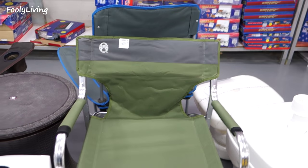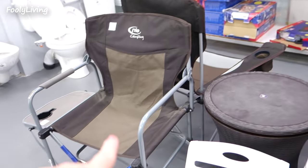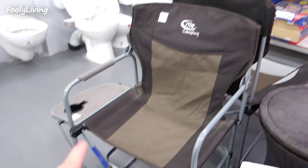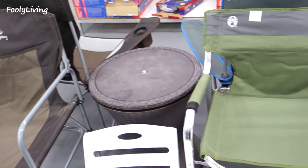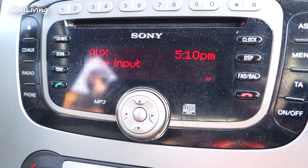Looking at the camping chairs now at World of Paint. This one's probably the most comfortable and the best arms. That one's got wire arms, and it's also a lot more expensive. Looking for one I can't bust. There's a lounger for the beach. It's 5 o'clock, 47 degrees.